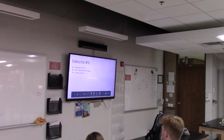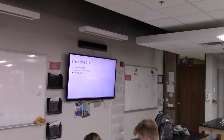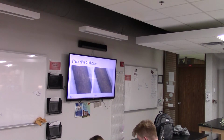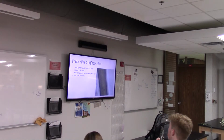Okay, so evidence hair number 36 was collected the same day, 3/19/19. The color is dark brown or black, and the location is room C. And then the pictures: Sabrina's is on the left and the evidence is on the right. This is hair evidence number 36. The description of the hair is dark brown or black, found in room C. Exact match to Sabrina Bentley's hair. Matches the diameter.